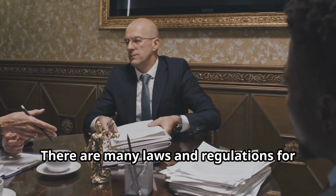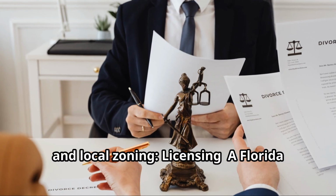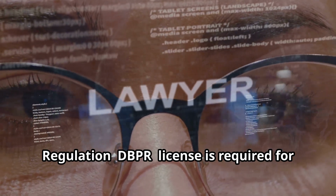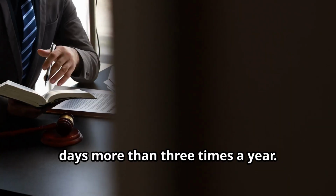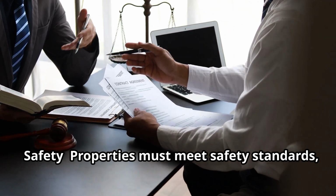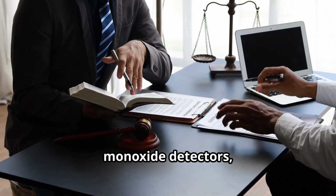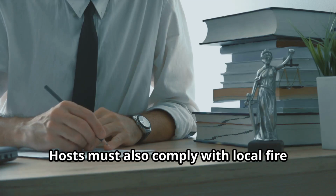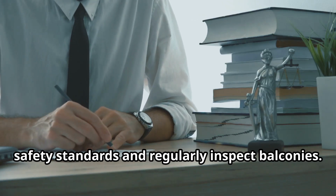There are many laws and regulations for Airbnbs in Florida, including licensing, safety, taxes, and local zoning. Licensing: a Florida Department of Business and Professional Regulation, DBPR license, is required for properties rented out for less than 30 days more than 3 times a year. Renting out a single room or a few rooms doesn't require a license. Safety: properties must meet safety standards, including having working smoke and carbon monoxide detectors, a fire extinguisher, and compliance with hot tub safety rules. Hosts must also comply with local fire safety standards and regularly inspect balconies.